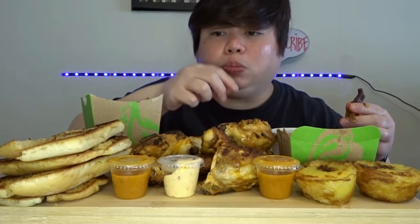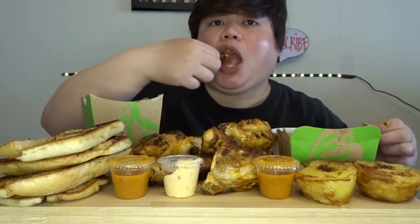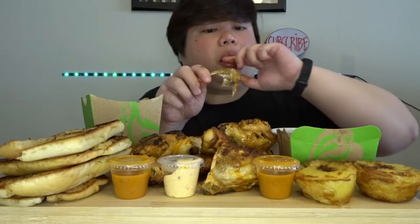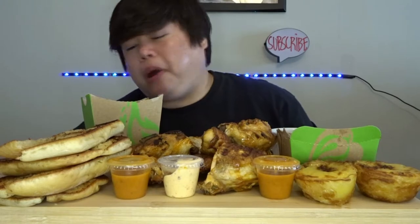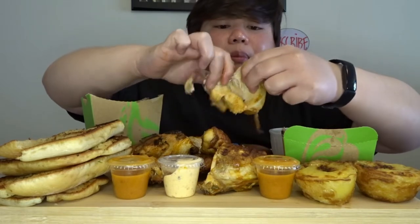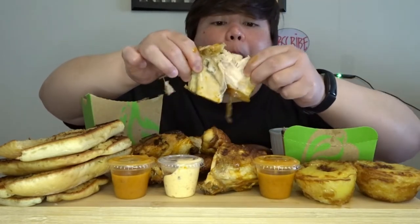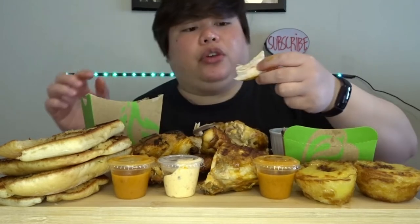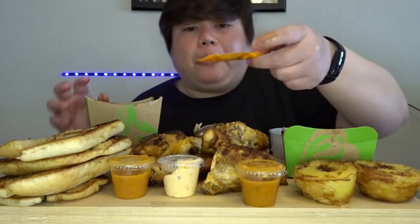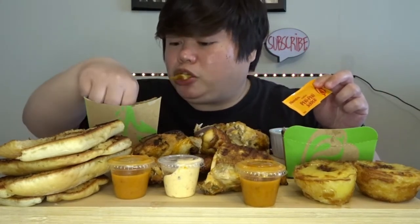Try the sauces. This flavor is really good. This is the peri tamer. It's like a barbecue sauce. A little bit sweet, but savory. When you buy their chicken, you can choose what flavor you want. Wait, I want to try the medium first. Why is there medium in the pack? I don't know. They just gave it to me.